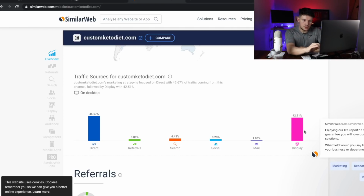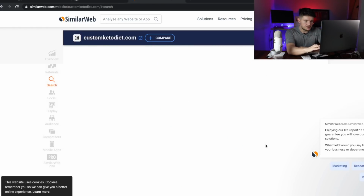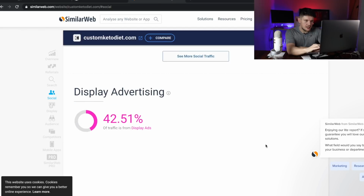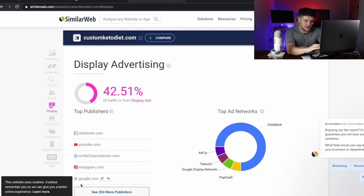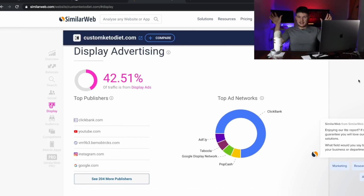So let's delve in more to this display option. You scroll down basically on here, and it would give us a breakdown of the display advertising. So we can see that this is doing well on display. And display covers like the banner ads that you get on websites like Google ads, but it also covers native ads as well. And you can see here a breakdown, and it's got Clickbank here, so I'm not sure why that one's showing up. But it's giving us some other options of ad networks which people are currently running this offer on.